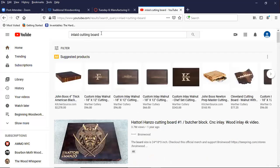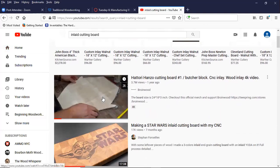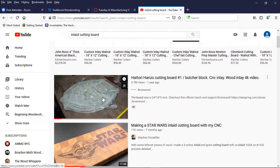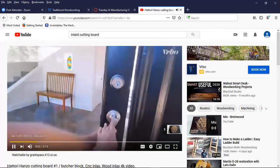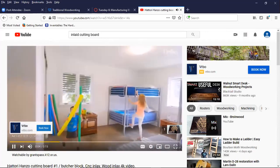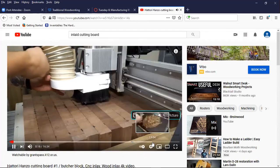I think you guys saw this. Let me know if you did. This is one of them right here, I think. And I'll just real quick show you what this guy did. Now, we've done inlays before in here. Not a lot of them, but we've done inlays. I'm going to show you the final result.